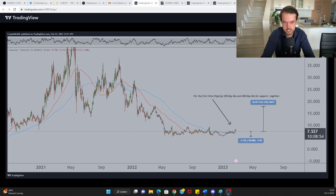The first one you can see on the screen, which is the daily chart, and you can also see the 100-day MA and 200-day MA for support beneath us. So the reason why I'm saying this is that there are so many arguments to find that the current structure of Chainlink is ultimately a buy opportunity for yourself.